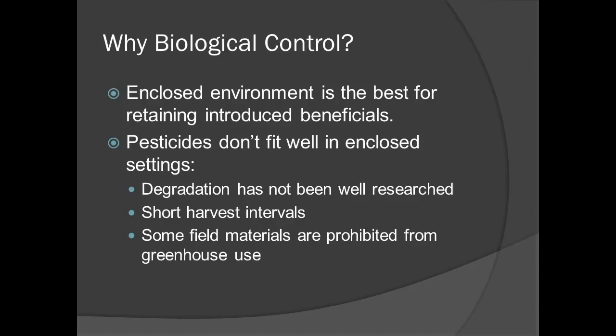If we do mix pesticides with the beneficial insects, we need to beware. Like I said earlier, a lot of pesticides don't fit well within these settings. They're either not labeled, or they don't work, or if we go and put a pesticide in, we've just wiped out our lady beetles, or we've wiped out our lace wings, or we've wiped out the good bugs that are helping us control the bad bugs.